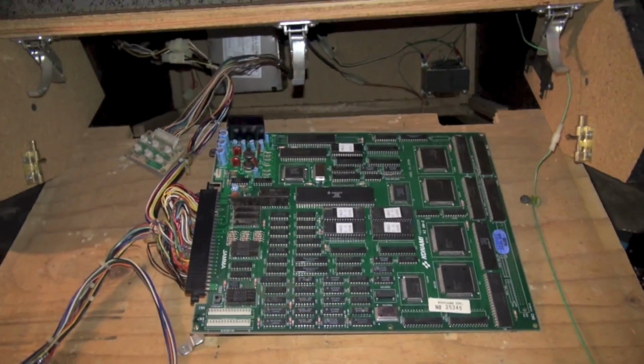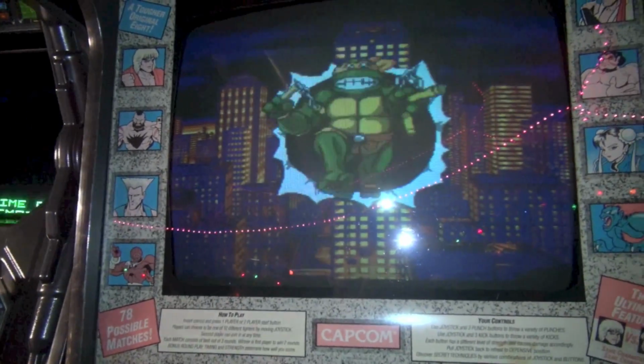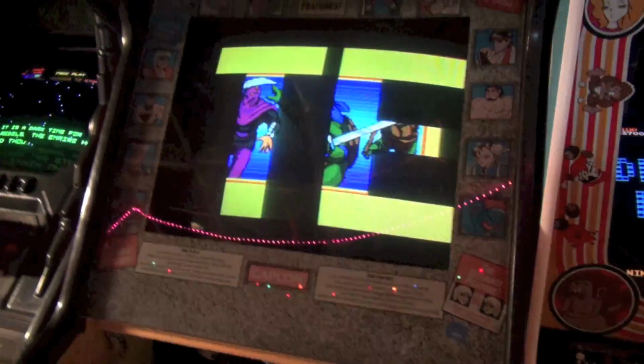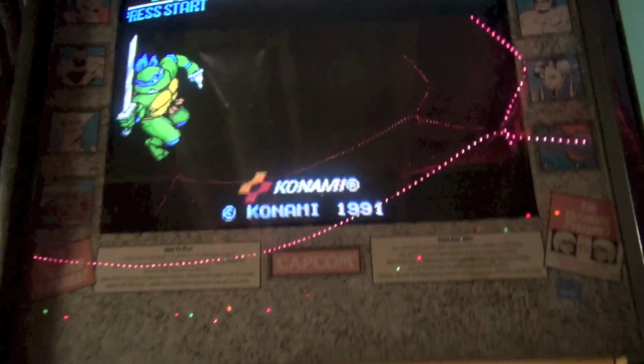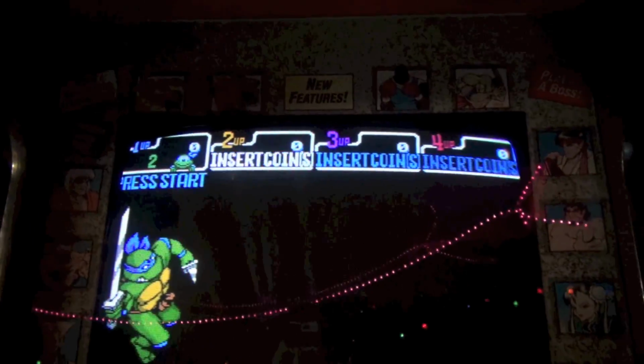Again, I took a big risk here. I took the guy's word for it. I have no idea if this board works. And it does. Look at that. How awesome is that? Turtles in Time. So let's coin it up. Excellent. Now this is the 4-player version, and I have a 2-player cab.